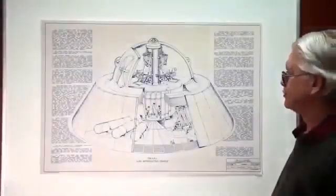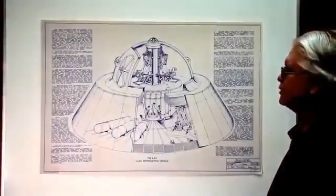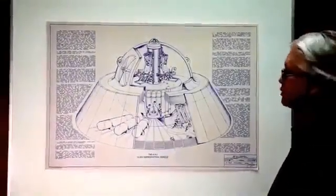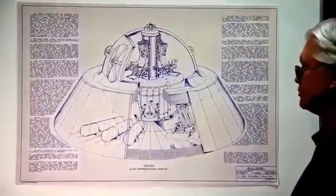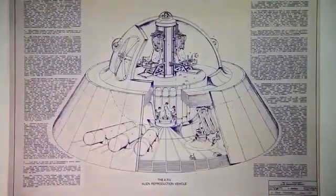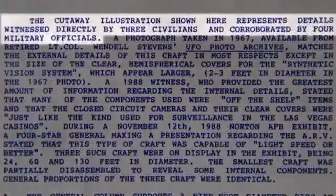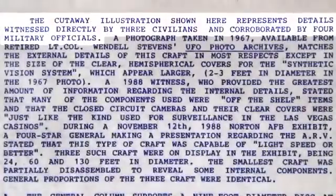This is one of the original blueprints of the alien reproduction vehicle, which I produced in March of 1989. It was put together by accumulating a lot of verbal testimony from Brad, and later from a number of other sources, including Kent Sellen and some other people that I talked to who had some contact or information about the vehicle.